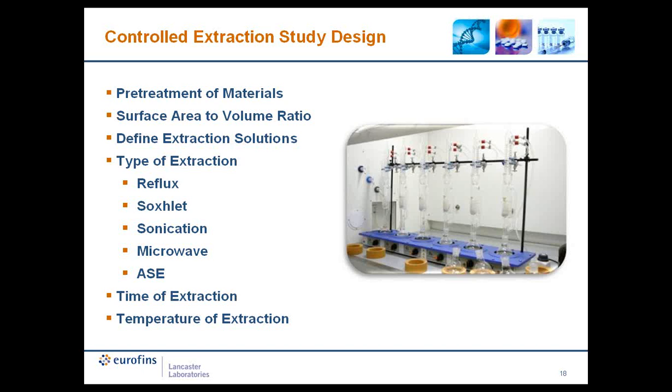So what is the appropriate amount of time to perform the extraction? Asymptotic levels are frequently discussed when talking about controlled extraction studies, and this is the level at which the amount of extractables observed reaches a plateau. But is this appropriate? Well, one wants to maximize the amount of extractables present without extracting to the point of material breakdown. It is important that you do not over-extract.